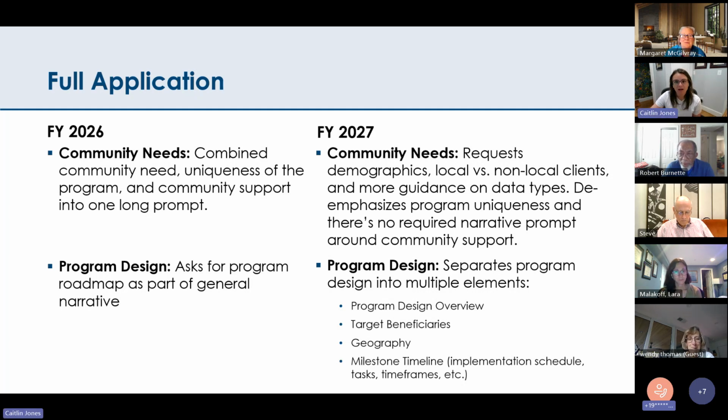So moving on, as far as program design, we kind of asked for a program roadmap, and there was a general narrative required for program synopsis. We're separating program design out into multiple elements. So there's going to be an overview section that asks what activities this grant will be covering, how the program is actually going to address the community needs that were described previously.